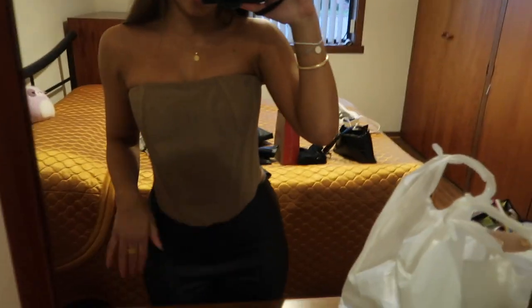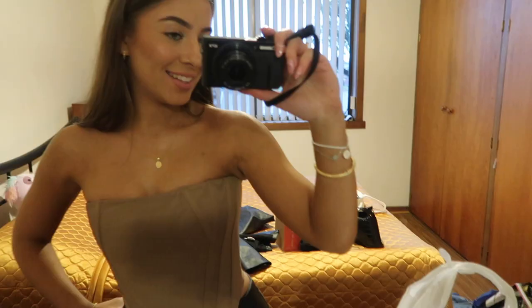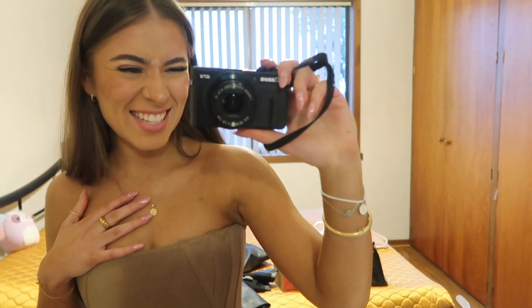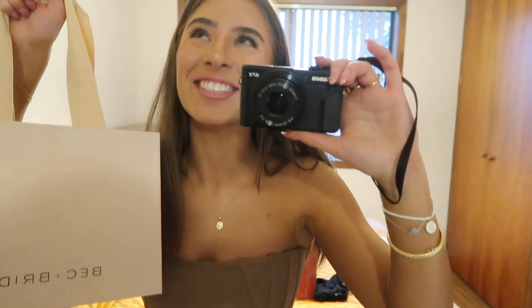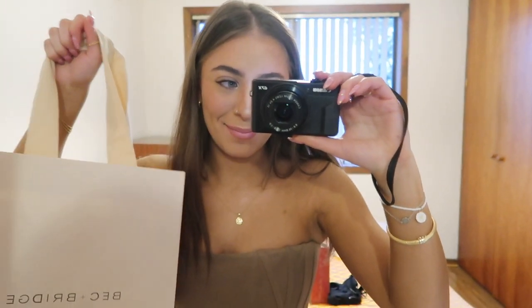Okay guys, so this is the top. Here are my little pants. I don't know if you can really tell, but this is the look for tonight. So I'm so excited. This is mine. Okay, I'm gonna shut up about the dress now.